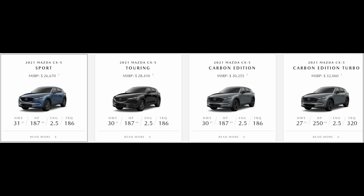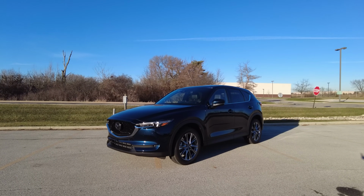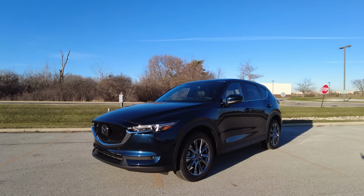So next, let me talk about trim levels and pricing and give you my final thoughts on this brand new CX-5. As for trim levels, there are 7 to the brand new CX-5. The base Sport with all-wheel drive starts at $26,670. Then you have the Touring, and for 2021, a brand new Carbon Edition, which adds some unique exterior touches, is introduced. There are 2 to choose from, one with the base engine and one with the turbo engine. Next, you have the Grand Touring, then the Grand Touring Reserve, and finally the range-topping Signature, which starts at $37,405.